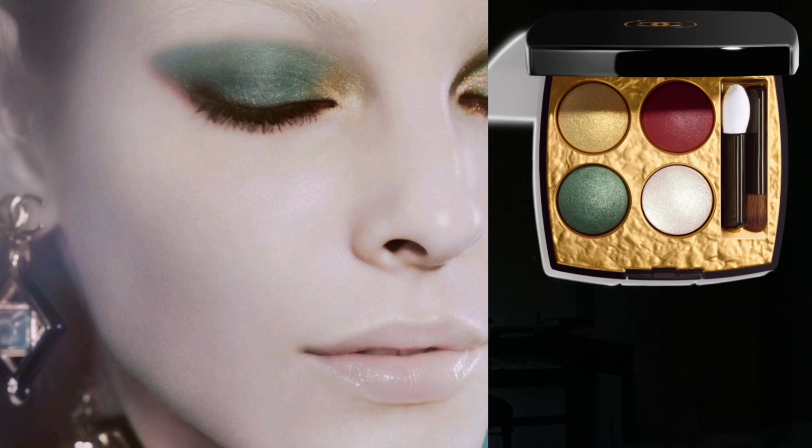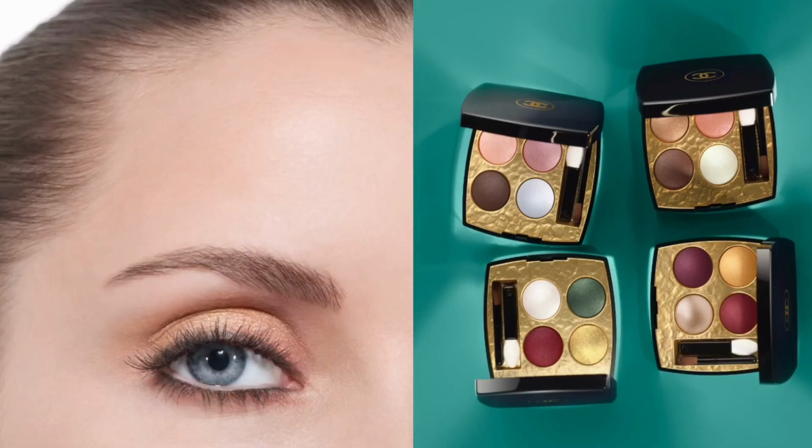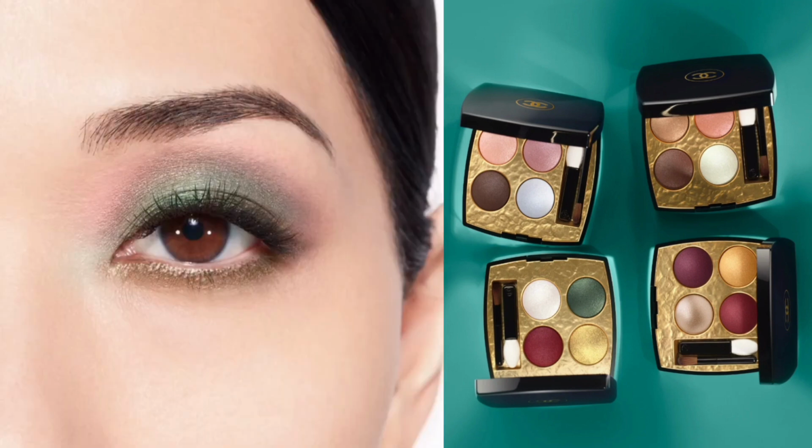So we have this emerald green, the ruby red, the golden, the warm gold. It really creates a very exclusive jewel object for makeup, in this golden case, very particular. I really don't like it so much because I would prefer something different than this golden case, it looks so strange to me. But besides this, yeah, they are very, very beautiful.